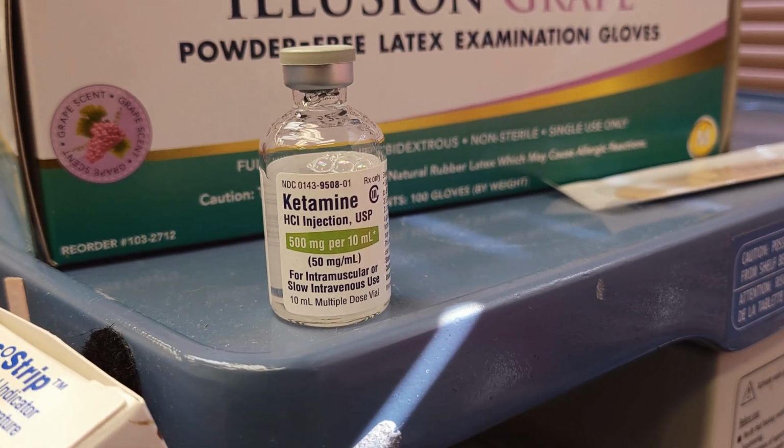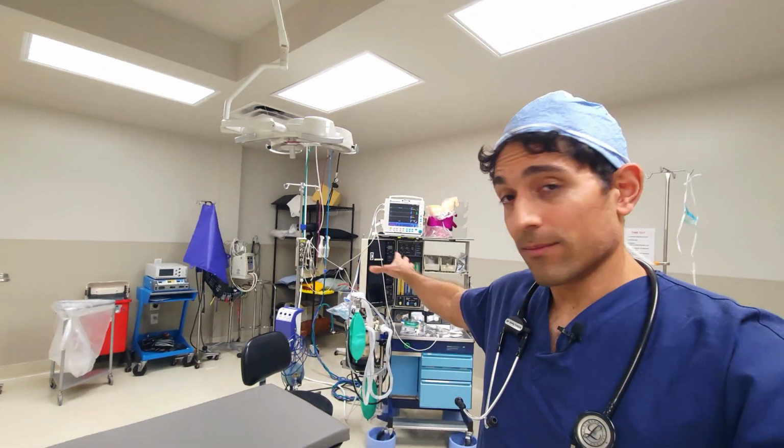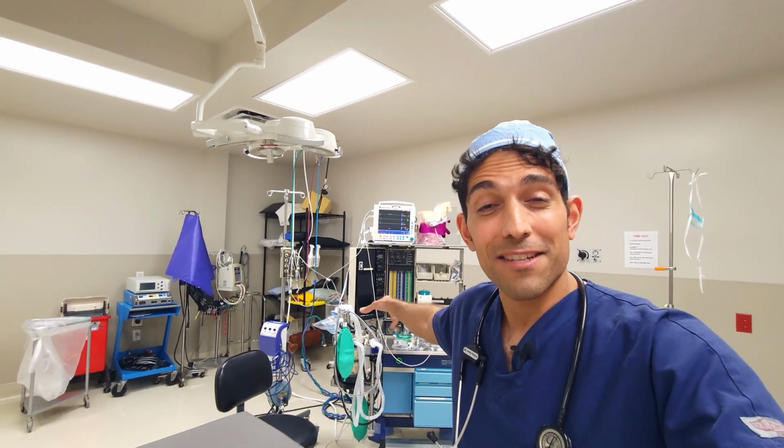Second is magnesium. Magnesium is a powerful mineral found all over your body, but did you know that it can also have anesthetic-like properties? That's right, it's also an NMDA receptor antagonist like ketamine and nitrous oxide. Like it's one of the gases that comes out of the ventilator that you see behind me.